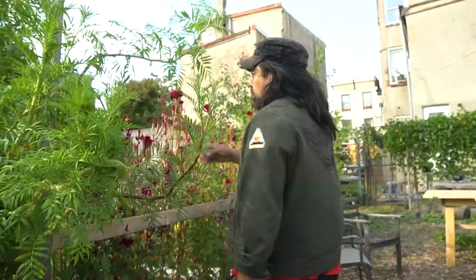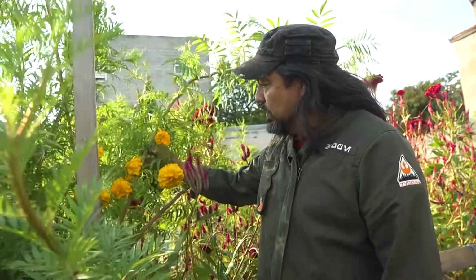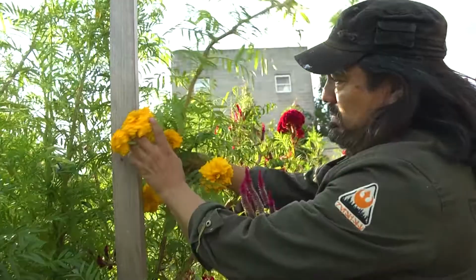So this part is my favorite. I combine growing cempasúchil flower. Again, this is the typical flower. It's a nice bunch here.